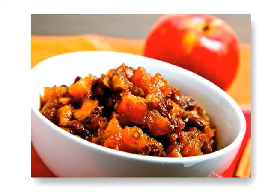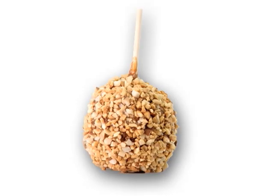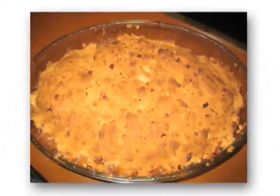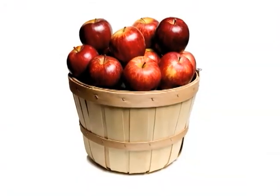Like apple candy. Apple sauce. Apple chutney. Apple turnovers. Caramel apples. Apple cider jelly. Apple cider donuts. Apple cobbler. Apple crisp. What's the difference between a cobbler and a crisp? Cobbler's upside down. Apple strudel. Apple strudel, that's good. Apple compote. That was good. Apple jacks don't really have apples. I think we're scratching the bottom of the barrel here.